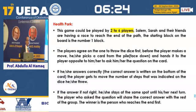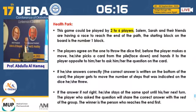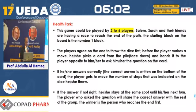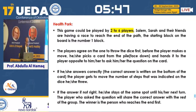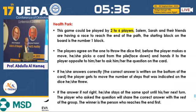When we use it in our camp, the players agree on who throws the dice first. Before the player makes a move, she picks a card from the pile and hands it to the player opposite to her, to ask her the question on the card. If she answers correctly, the correct answer is written on the bottom of the card, the player gets to move the number of steps indicated on the dice. If the answer is not right, she stays in the same spot until her next turn. The player who asks the question will share the correct answer with the rest of the group. Then the winner is the person who reaches the end first.